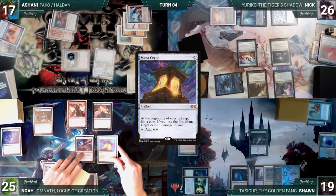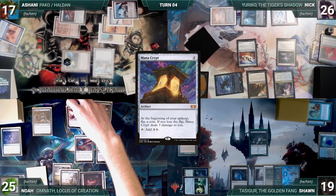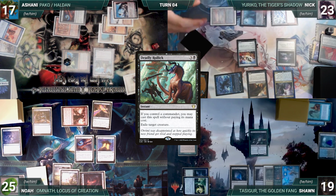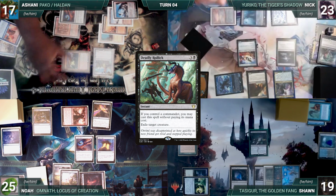He casts a Mana Crypt. Channeler triggers, and he surveils, leaving it on top again. He moves to combat and attacks Nick with Channeler since it now has Delirium. Nick takes it, and Noah passes. At the end of Noah's turn, Nick casts Deadly Relic for its alternate cost, targeting Pako, paying the Rhystic tax. Pako is exiled, and the turn moves to Ashani.